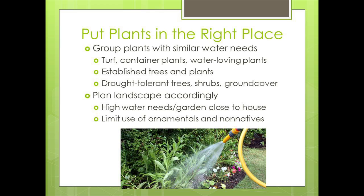So instead of planting with just turf, having a variety of plant types can really help you to conserve water because where you are in your garden will need different types of water. So you can group plants with similar water needs together. So if you have a turf or certain types of water-loving plants, putting them close together, close to the house, means that you won't have to extend that hose quite as far. It means that you only have one part of your lawn or garden that will require you to water it that much.